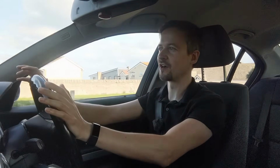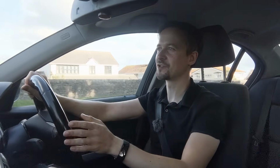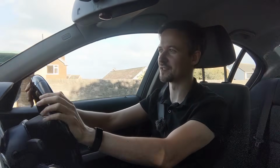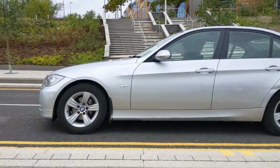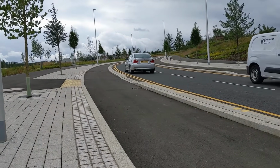So the two places this car is really at home are twisting A roads and B roads, where you can really get a pace on and the car handles really nicely, but also of course the motorway, because the BMW Executive Saloon car is designed to cruise along on the motorway with very minimal fuss, and it's very quiet, and it's just a really great well-planted motorway cruiser.